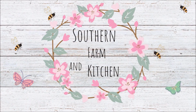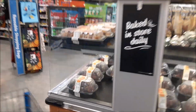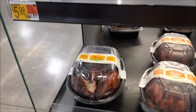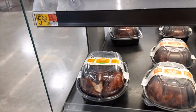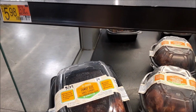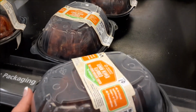Here we go. Wally World. So let's get the chicken first before they all disappear. They are $4.50, and there's a big one for $7.97. I wonder if I could include the big one in my budget. Let's see here. It's a big bird. Alright, I decided to go ahead and get the smaller one since it's just two of us. We're going to roll with that.